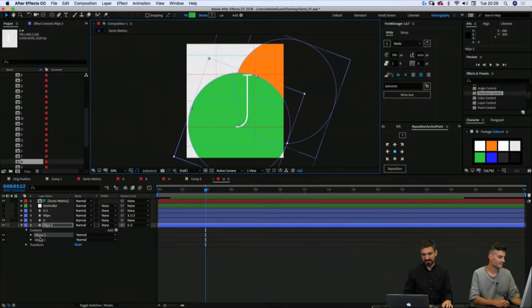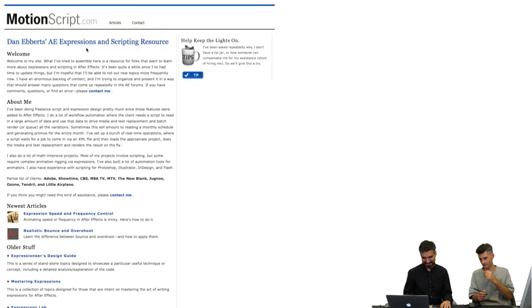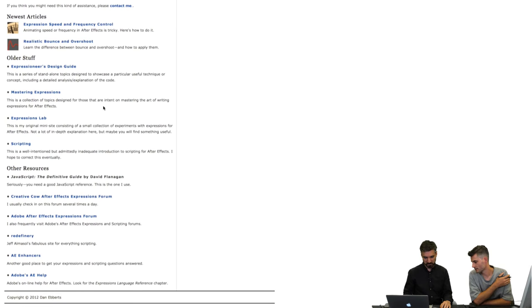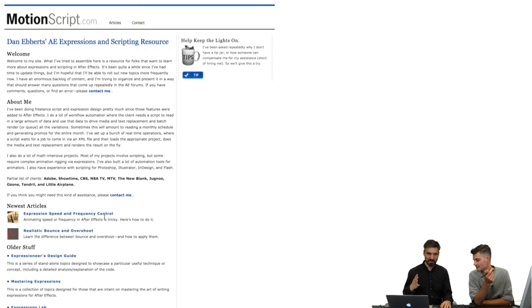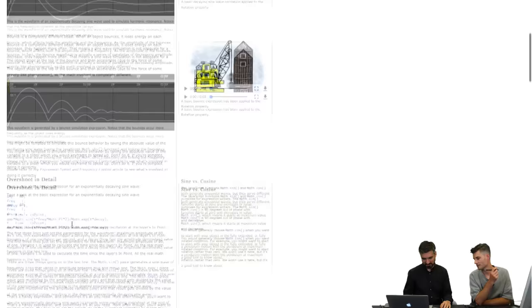I think this website is from 1996, as you can see. But this really is how you learn expressions. Funny, I still find myself going back to this for references from his expressions and 2012. Okay. But the design could be from 1996. But the realistic bounce and overshoot, I use it a lot. Okay, because maybe I can share. That's awesome. That's great. Let's do something fun.